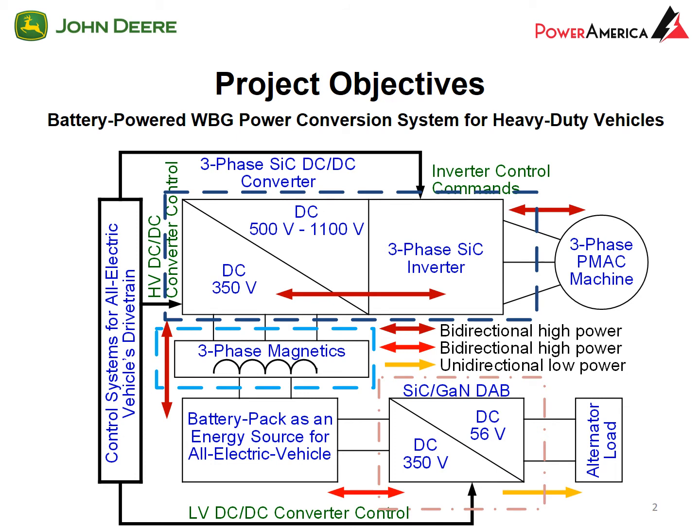What you see in this slide is a battery-powered wide bandgap power conversion system for heavy-duty vehicles. This power conversion system is realized by three power converters: a 200 kilowatt silicon carbide traction inverter, a 200 kilowatt silicon carbide non-isolated DC-DC converter, and a 15 kilowatt silicon carbide / gallium nitride dual active bridge based isolated DC-DC converter for export power.